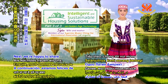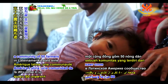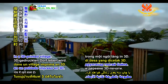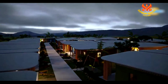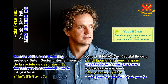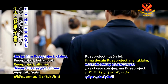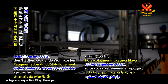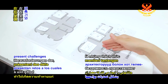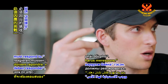Next, we are happy to share the news that in Latin America, a community of 50 farmers and weavers will soon be living in a 3D printed village. Mr. Yves Behar, founder of the award-winning design firm Fuse Project, claims increased density in cities, rising housing costs, and homelessness present challenges that architects and urban planners must respond to.